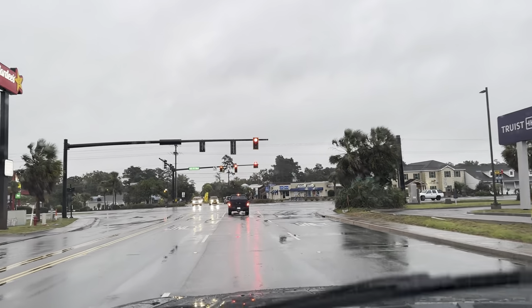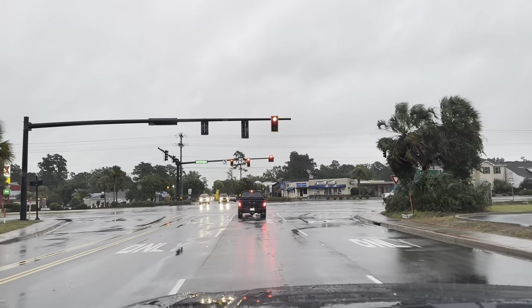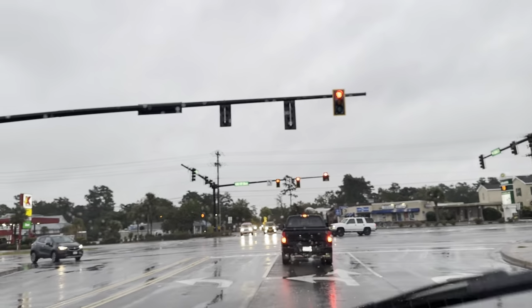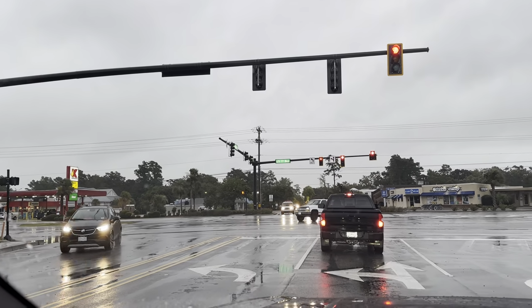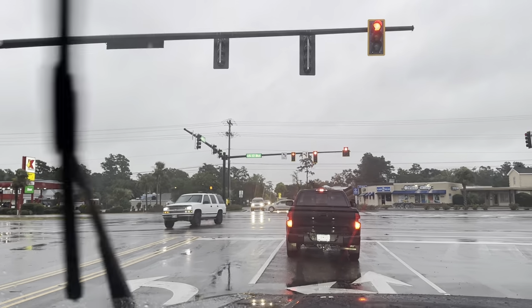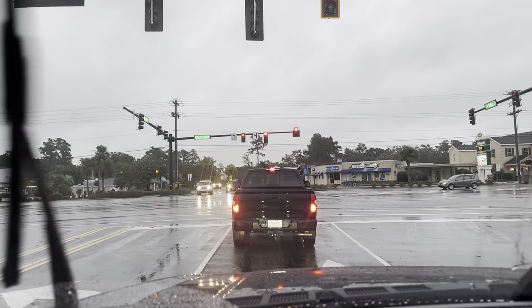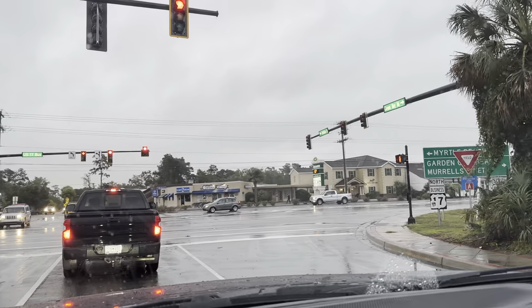Good morning. Today is Friday, September 30th, 2022. We are in Surfside Beach on the south end of Myrtle Beach. So it kind of goes Myrtle Beach as you move south, and Surfside, and Garden City, then Murrells Inlet.